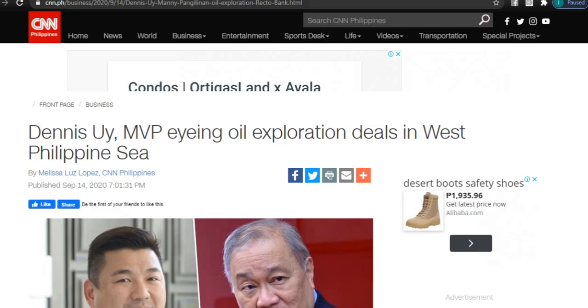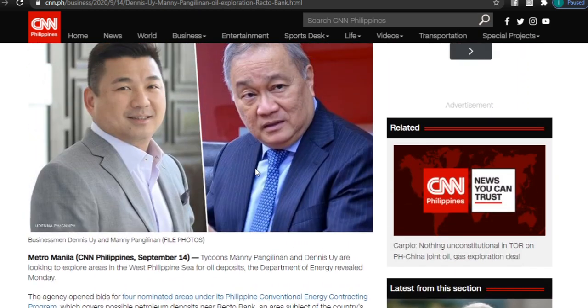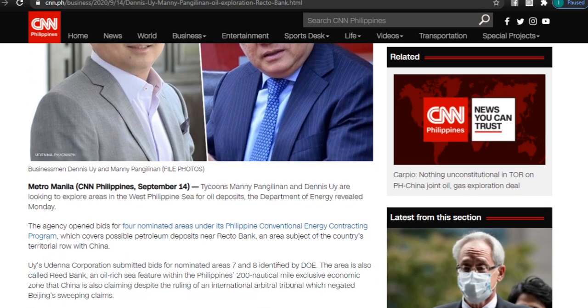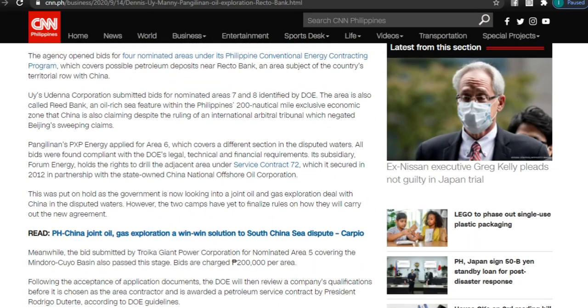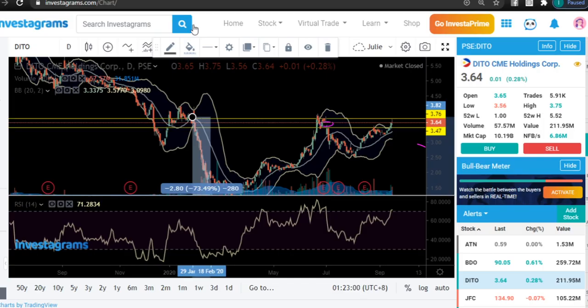But definitely, if you're looking at the long-term potential of the stock, apart from the third telco, there are other businesses that this tycoon, and of course other well-known figures in the country, there are a lot of partnerships that he might engage in, that's going to result in a much healthier business direction for Dito. So something to look forward to probably.